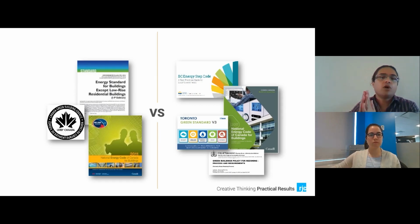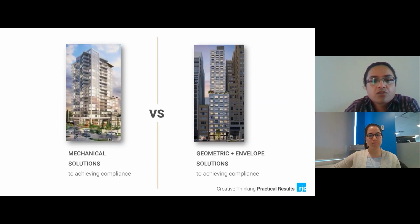So here is an overview of energy standards in Canada. On the left-hand side, you can see the energy standards that we used to comply with, like ASHRAE 90.1-2010, like NECB 2011 or LEED. But now we are going towards more building enclosure-driven standards such as BC Energy Step Code, NECB 2017, Toronto Green Standard, or City of Vancouver Zero Emission Building Plan. So essentially what's happening across our country is we are moving away from mechanical solutions and we are going towards geometric and envelope solutions. So again, this is the philosophy in passive house.